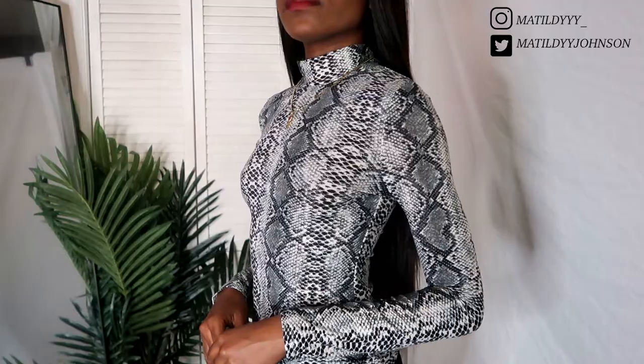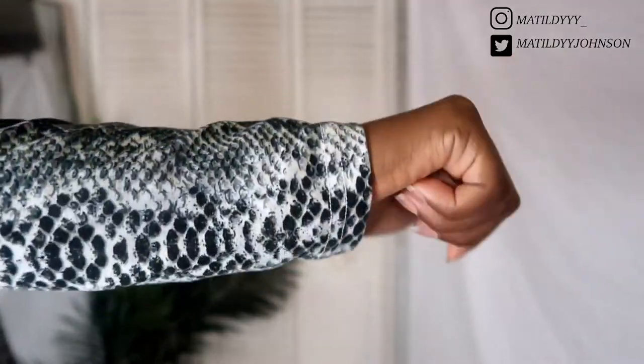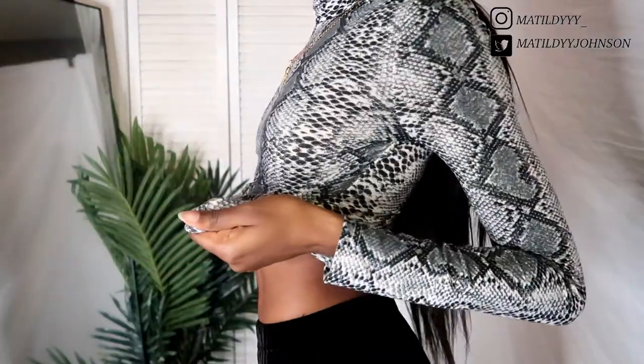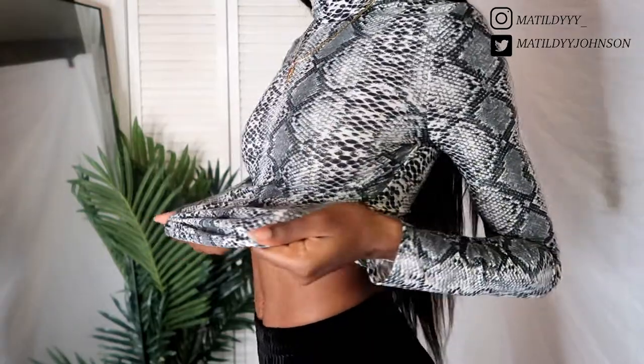Another top similar to that is a snakeskin top, more on the gray side of the spectrum. Made from the same material, this is not a bodysuit, but I would usually tuck this into my pants for a more clean look.